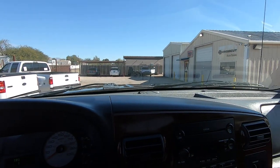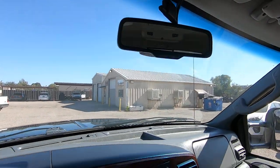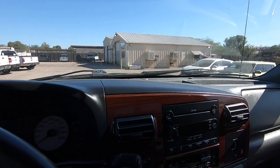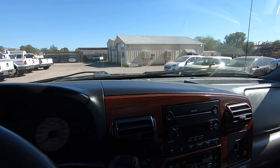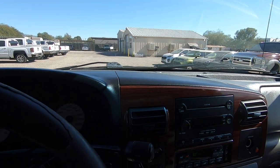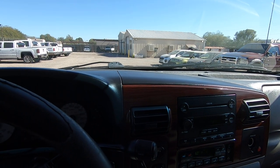Alright, let's back this guy up. Guess we've got to check out the parking sensors too while I'm backing it up. There you go. There's our backup sensors.